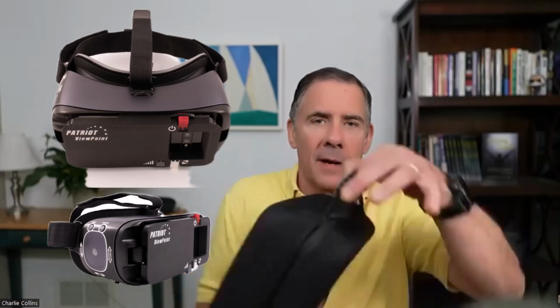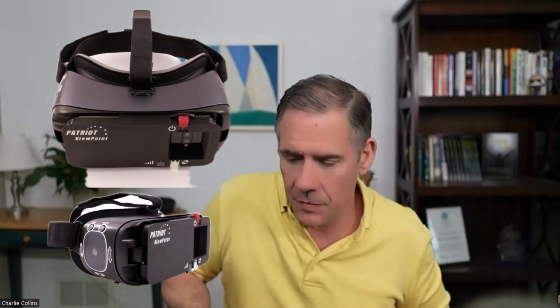And here's a case. Okay, whatever, it's a case. You put all your goodies in here and you strap it in, and you can put the shoulder strap on or carry it around. And I do that. I throw it in my bag a lot when I go out.